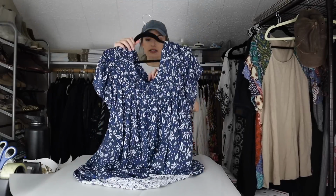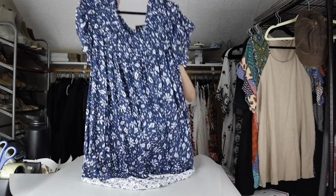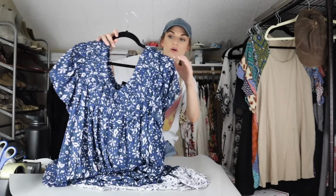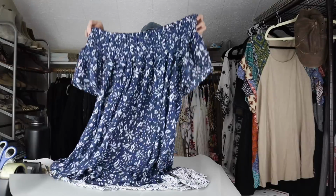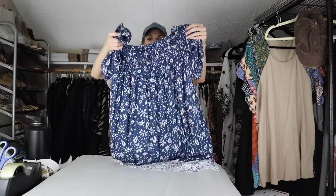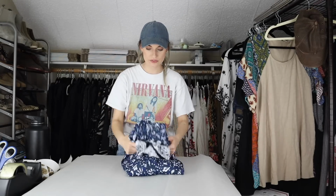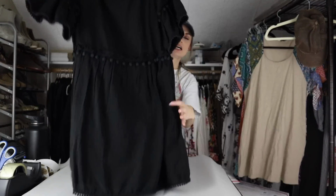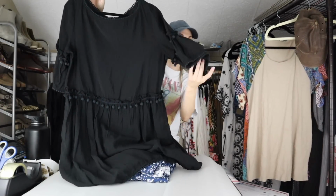So yeah, first dress is this new with tags Lane Bryant size 18-20 floral dress. This is so cute. It has elastic at the chest, kind of a low shoulder style with a mixed floral print. The tag said that it retailed for $70, if you're curious. Second piece is a Club Monaco linen blend dress with little pom-pom accents in a size large.